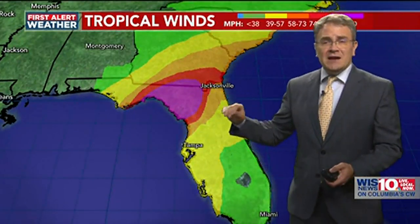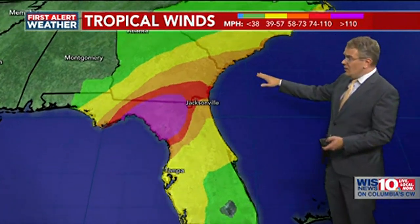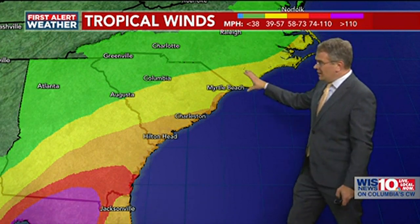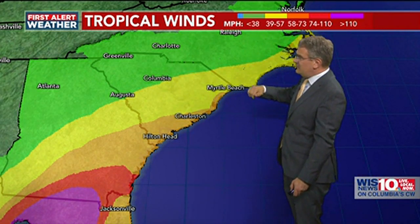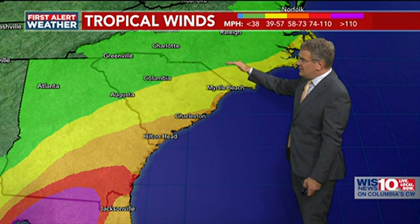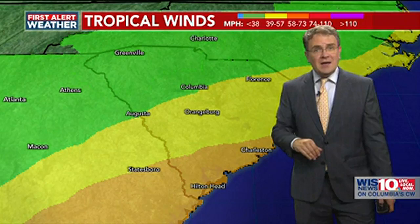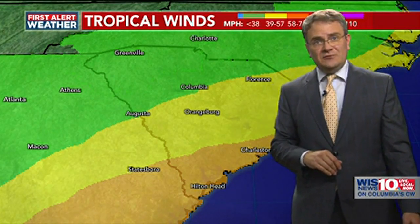What we're expecting, over 110-mile-per-hour winds in the areas in purple. Meanwhile, in orange, we've got around 58 to 73-mile-per-hour winds, and this has been shifted a little bit farther to the north since this afternoon. We're at 39 to 57 and right around 38 or just below here around Columbia and in the upstate up towards Chester and also Chesterfield County.